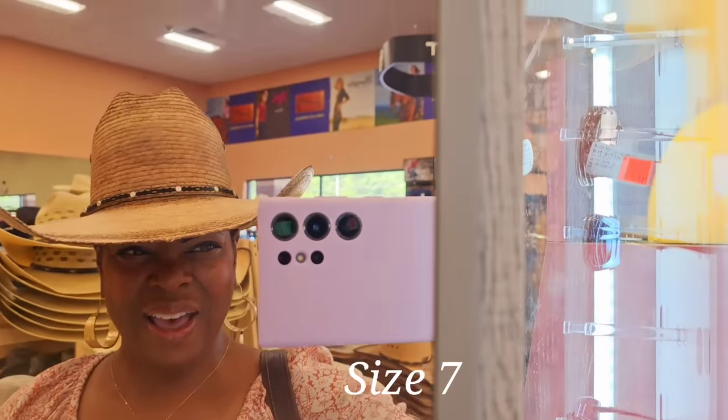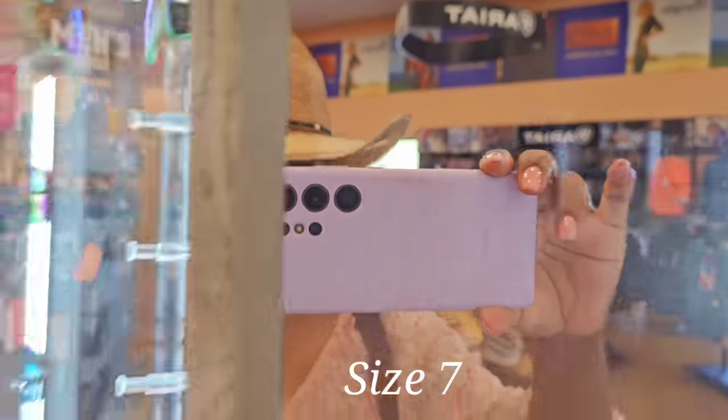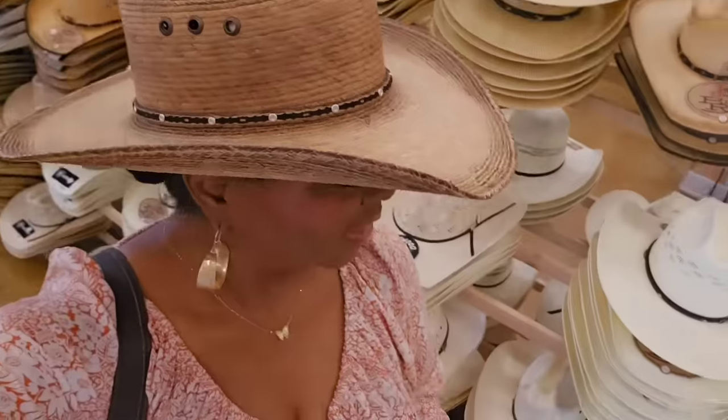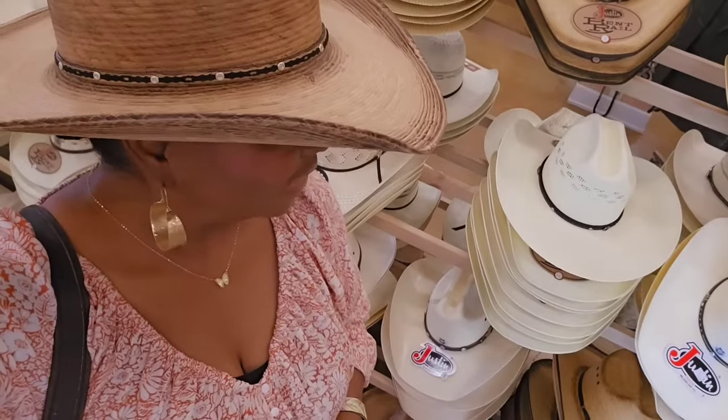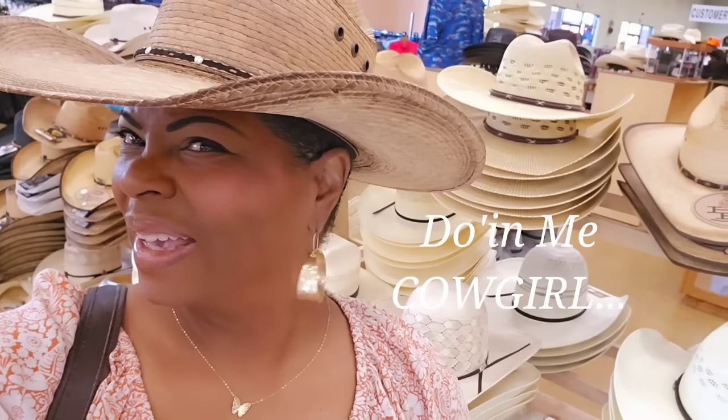Do we like, y'all? Howdy there, cowboy. Howdy there, cowboy. Do we like, y'all? Am I cowgirl'in? I like this one, y'all. I like it.